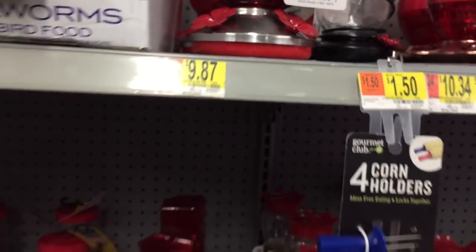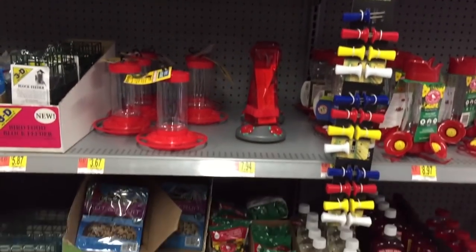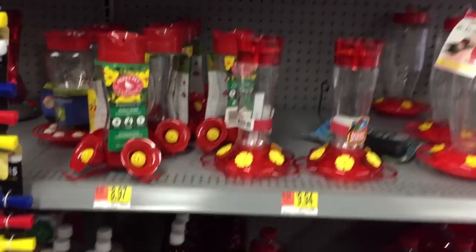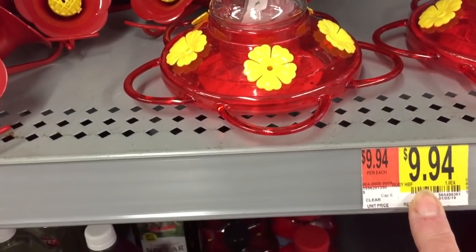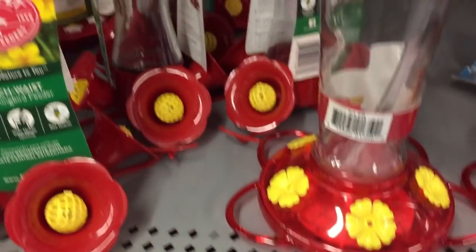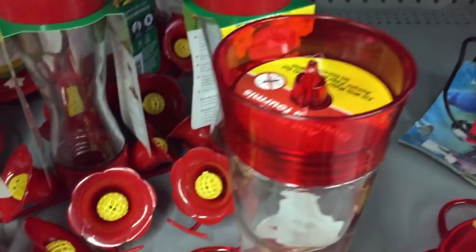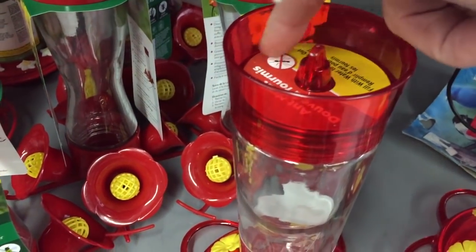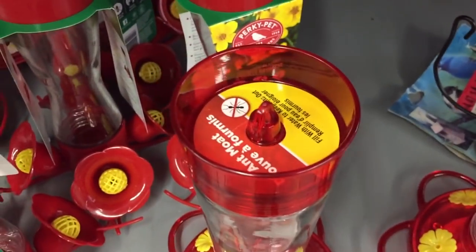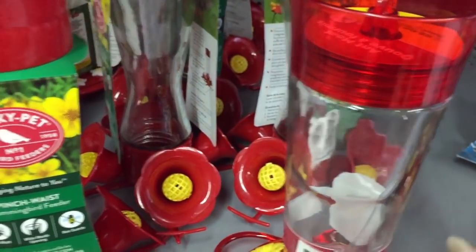Here's another one, really cute, $10. It depends on how much you want to spend. But look at that, all kinds of hummingbird feeders, and they're really good prices compared to some of the other places I've gone. This is a really good one. This one's, figure about $10. See this? This is an ant moat. Now, you put your hook in here, and you hang it, and you fill this part up with water. As long as that is full of water, it's a little reservoir. The ants cannot get to it.